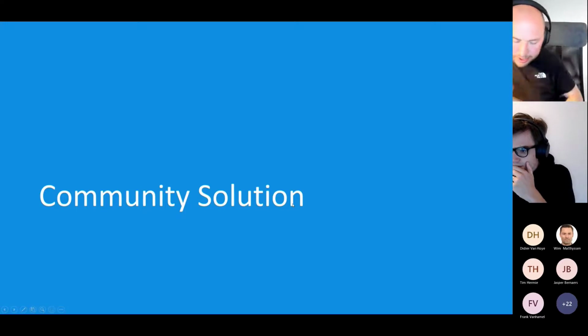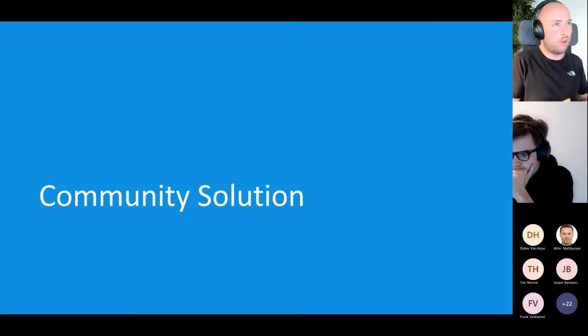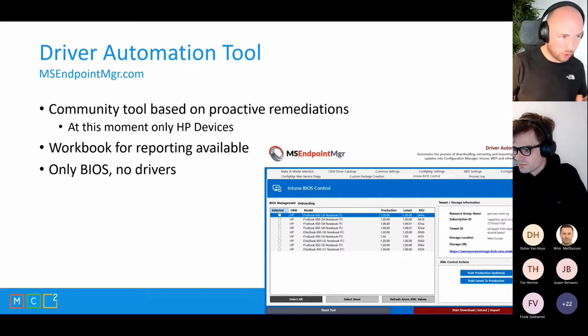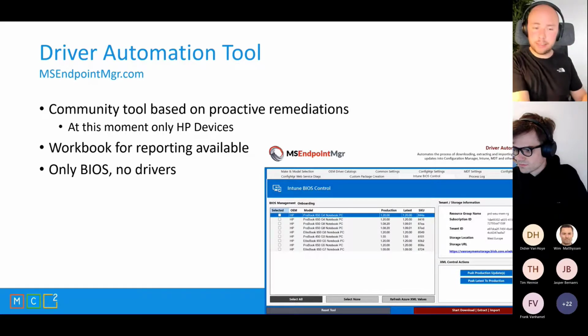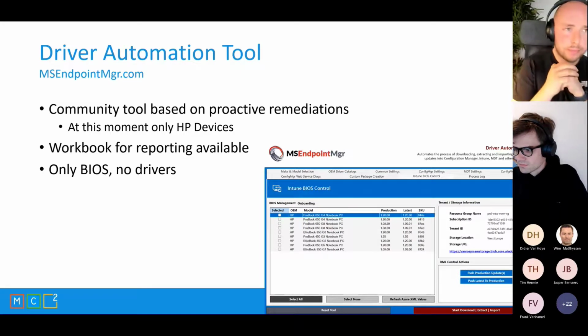So as you can see in the different solutions, the vendor solutions aren't that good, and there are always some gaps in the functionality. And that's where the community steps in. There's actually a perfect tool, and it's called the driver automation tool. It's created by the Cloudway guys or the Microsoft Endpoint Manager.com guys, and it's actually a user interface wrapped around some PowerShell commandlets. This tool can be used in classic environments with SCCM, but with Intune, it only supports Intune BIOS control at this moment.